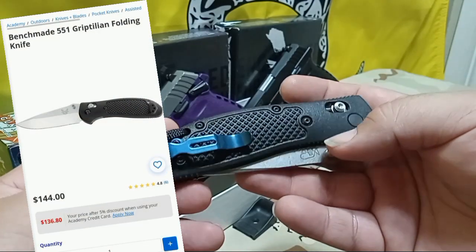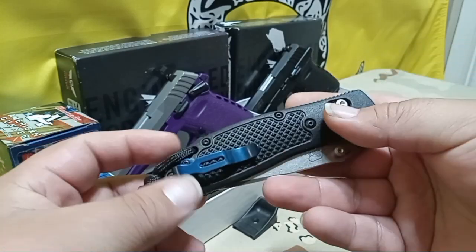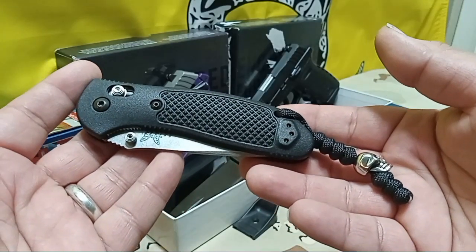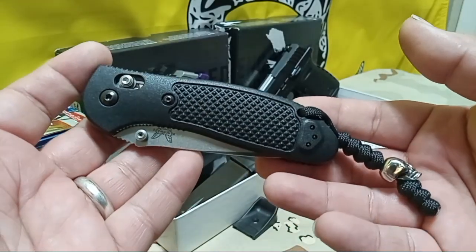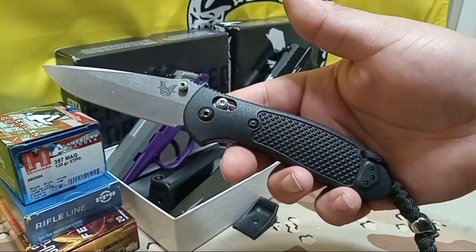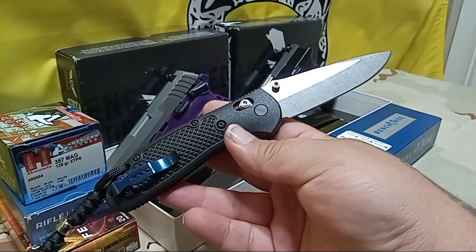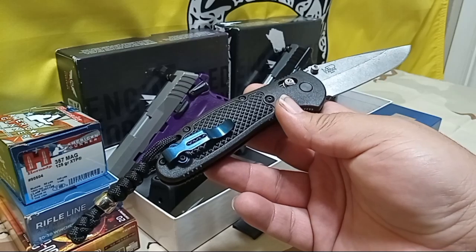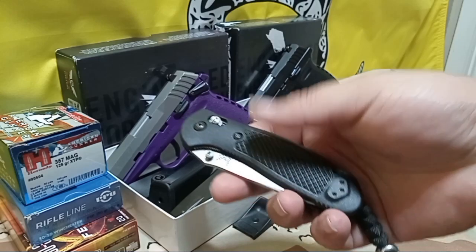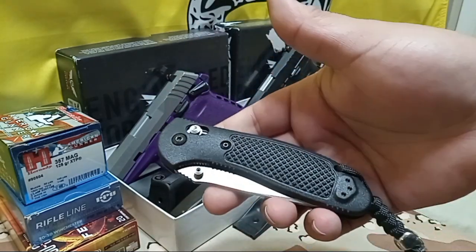You could tell I've already started modding it. I put the deep carry pocket clip on it and the little lanyard with the skull on it. So it was like $144, plus $45, ended up being like $150-something, or $160 almost. Not terrible, but just your normal Griptilian with the S30V steel. And like I said, now the deep carry pocket clip. This is definitely going to be something that I'm going to be carrying. Pretty good knife for what it is.